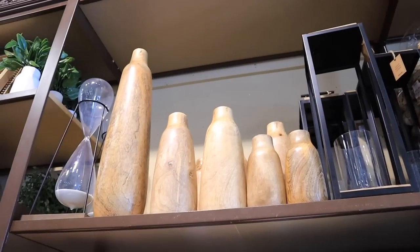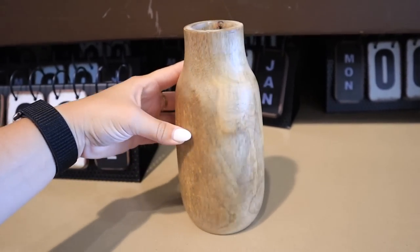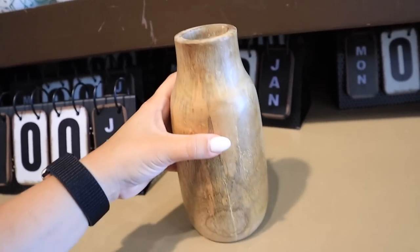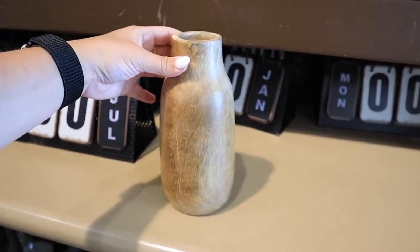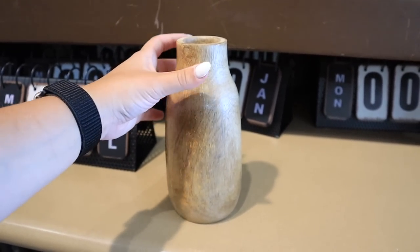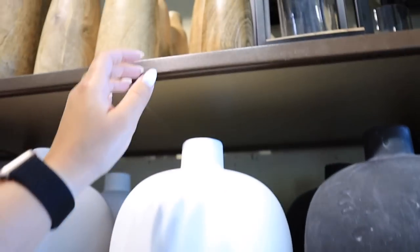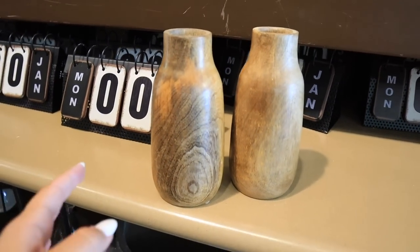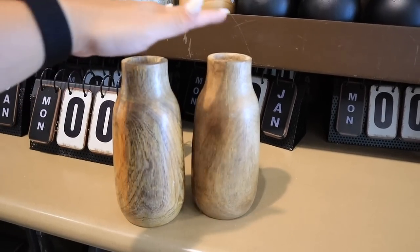Okay, moving on to up here, talk about beautiful and stunning are these wooden vases. These remind me a lot of something that you would find from Studio McGee at Target. Again, if you are more particular about what it's gonna look like, the wood tone or the variant, you're definitely gonna wanna come and shop in store because they all do look a little bit different. Here, let me pull down the other one so you can get a better idea. But just these two next to each other are very different. So if you want a specific look, definitely check out your store to see what they have.